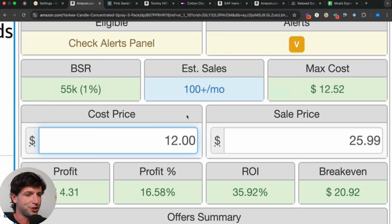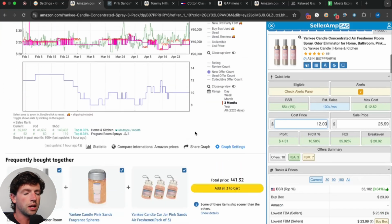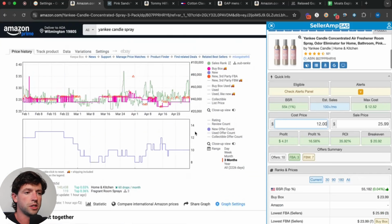And the nice thing is this is after shipping, fees, sales tax, literally everything here, right? So we can see this item is profitable today, which is what the SellerAmp Chrome extension shows us. And then I also want to take a look down here at the Keepa Chrome extension as well, which is actually what's going to show us if an item's been profitable over time. So not only do we need to see if it's good today, but we also need to see if it's actually been profitable over time.